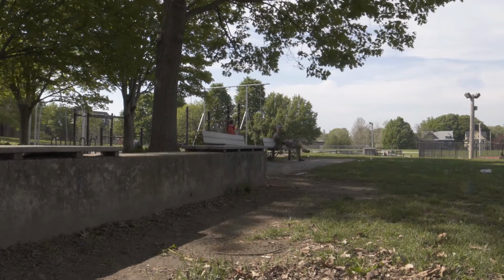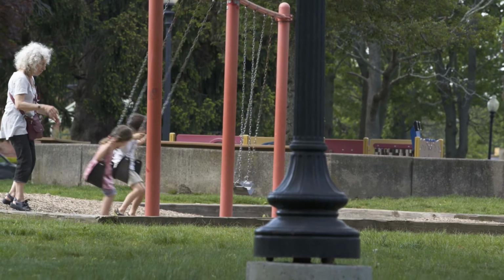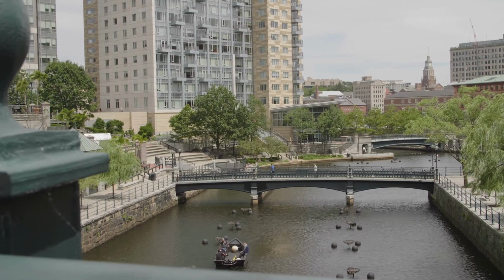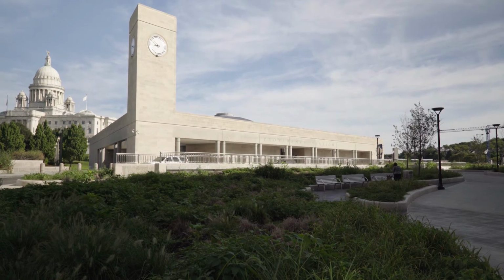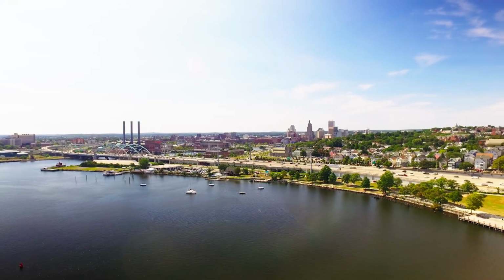Visit local parks like Brown Street Park or Lippitt Memorial, home to the popular Farmers Market. Water Place Park and all of the award-winning venues of downtown Providence are less than a mile away. Walk to the train station or use the nearby interstate to travel up and down the Northeast Corridor.